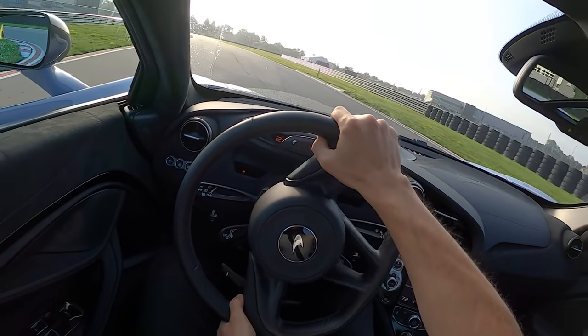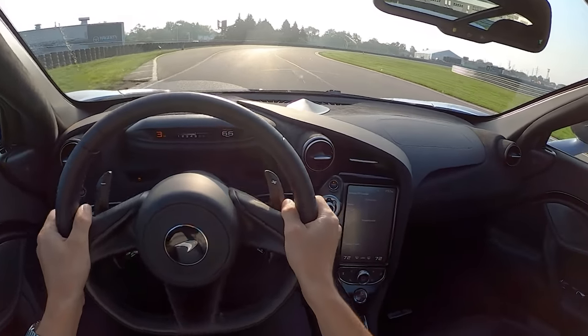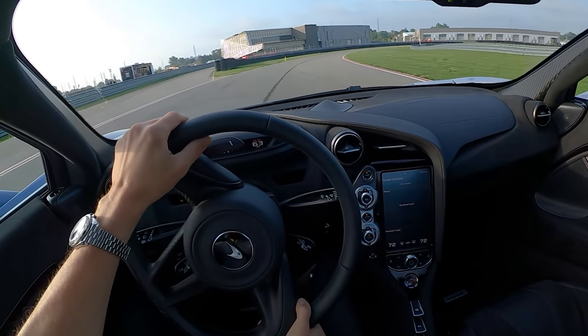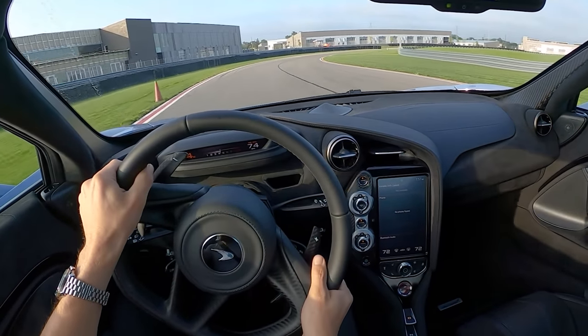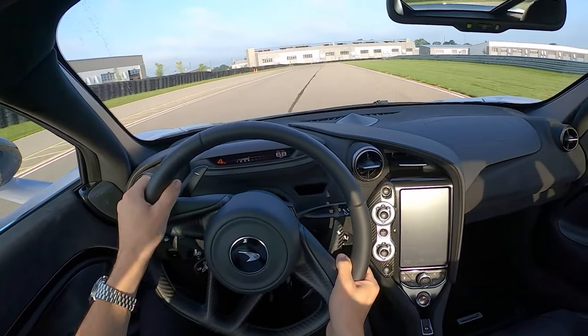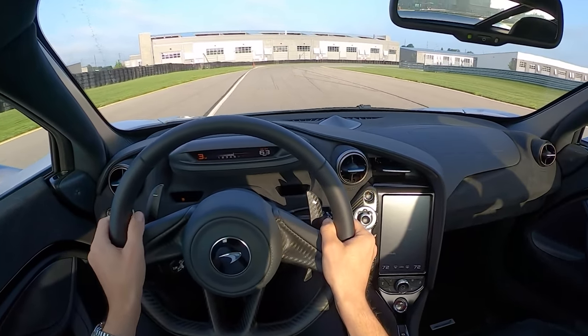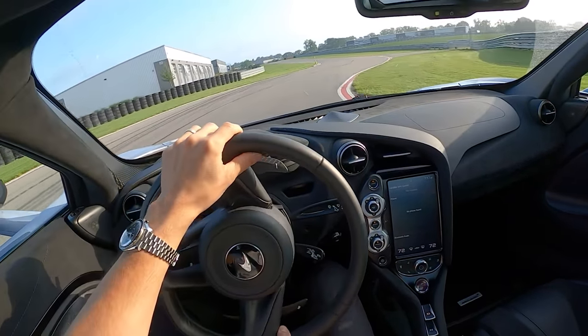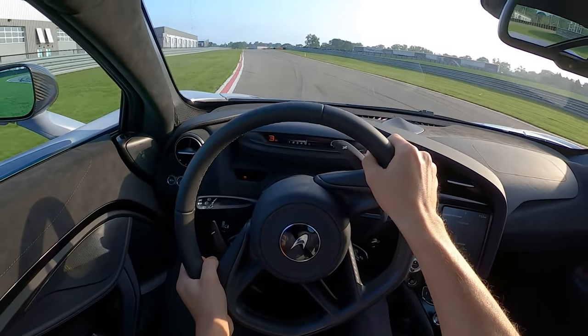There's so much technology in this car to make it go fast and do the things that it does. But the amazing part about it is that it feels so raw. So many supercars these days are just losing that sharp edge of driving feel and enjoyment. And this really retains it. It's amazing.